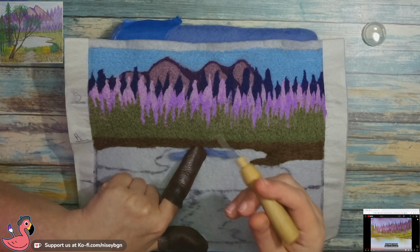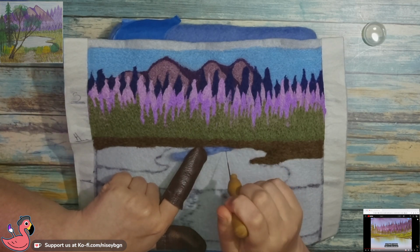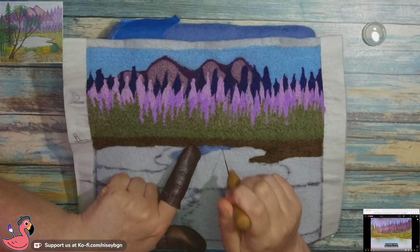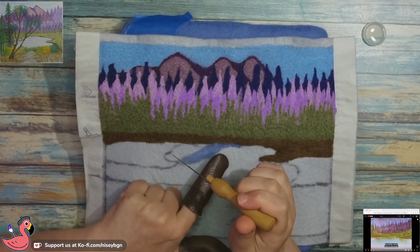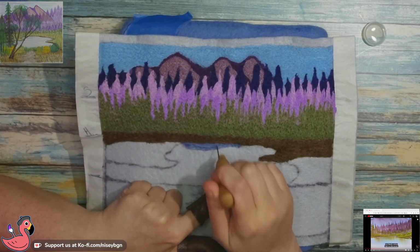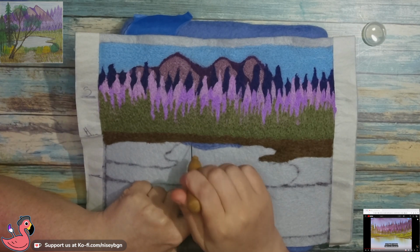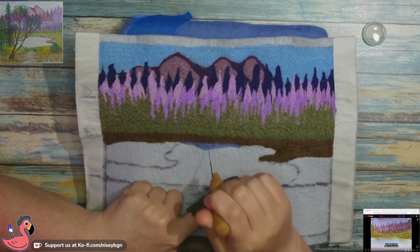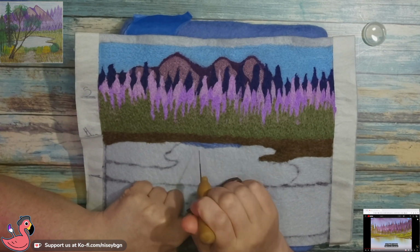So it's probably a good idea for us to start to work this water in, because I think I'm going to need to add a little bit of extra brown along the edges so that the brown looks a bit more like it's overlapping in places. And that will make our lives just a little bit easier.